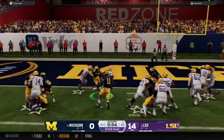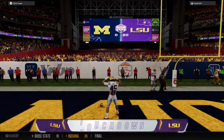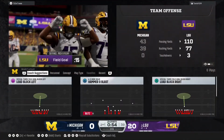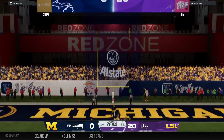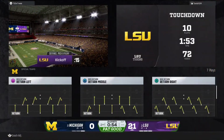Takes the handoff. It's Hall, and he busts into the end zone. Touchdown, LSU. Great teams close the half well, and it's exactly what we're seeing here, extending the lead going into halftime. The offense goes out there, executes, and puts it in the end zone. This team is running on all cylinders right now.